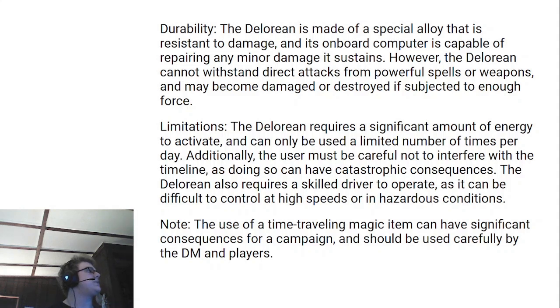Additionally, the user must be careful not to interfere with the timeline, as doing so can have catastrophic consequences. The DeLorean also requires a skilled driver to operate, as it can be difficult to control at high speeds or in hazardous conditions. Note, the use of the time traveling magic item can have significant consequences for a campaign and should be used carefully by the DM and players.